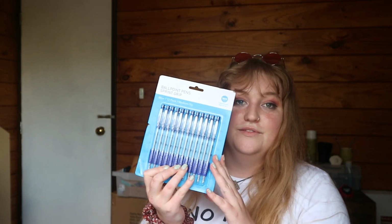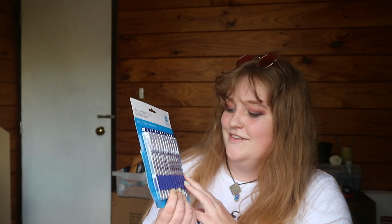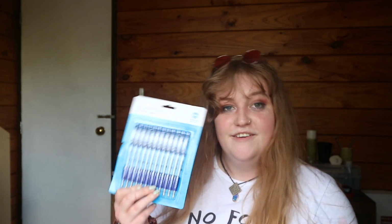I got some correction tape. This is just a Papermate one. I've had this one many times before and I love it. I love these ballpoint pens. This is from the brand Warehouse Stationery, and it's just 12 blue pens. Blue is my favorite color to write in, so that's why I got a bunch of blue ones.